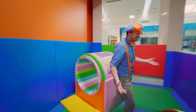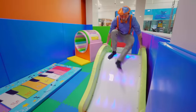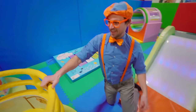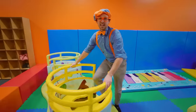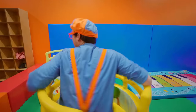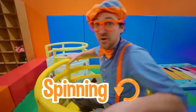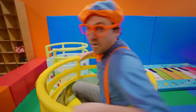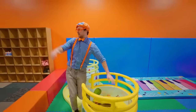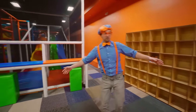Hey, a slide. All right. Here we go. Whee! Oh. And last but not least, let's keep spinning. Whee! Whoa! I love spinning! Whoa! I am so dizzy. Whoa!